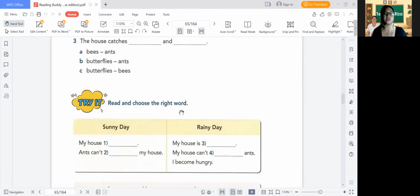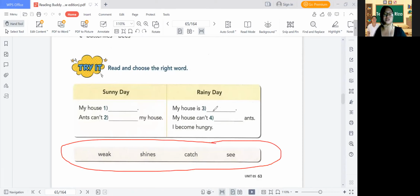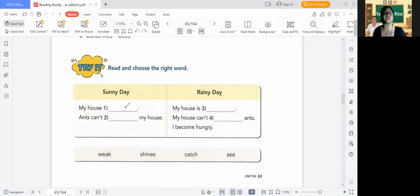We have to read and choose the right word. Okay, so we have here the words below that you are going to choose from, to find the correct word. Let's start with number one, my house. What do you think is the next word? My house shines. Okay, my house shines. How about number two?